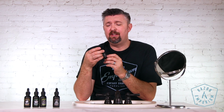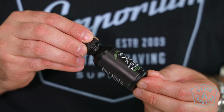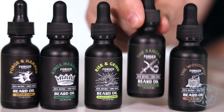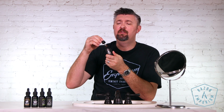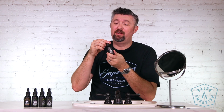Next one's called the Ranger. It's got a sense of dark patchouli in it. It's kind of darker. It's got more of a warm smell to it. Fir needle almost to it. Really cool. I like this. Tobacco-y kind of. Yeah, that's a cool one. And the most popular is the Woodsman, and this has got a sense of pine and coffee. It's very bold.